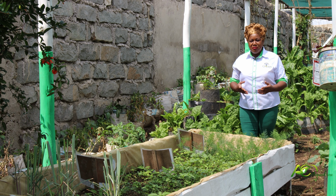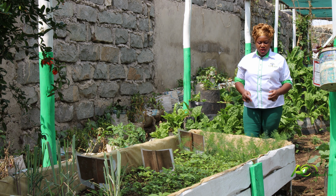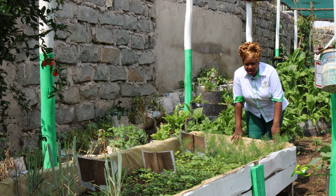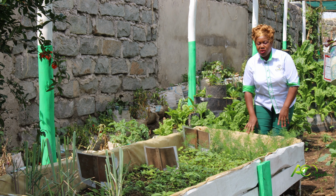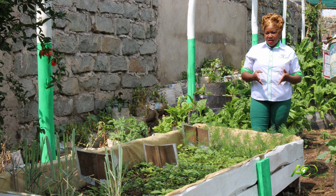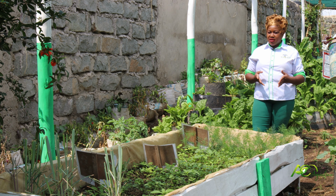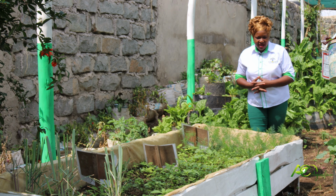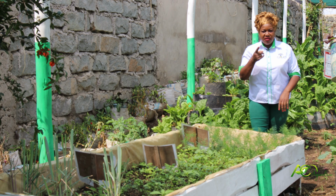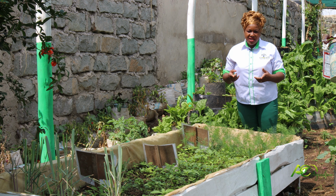And now we have the amazing kitchen garden technology. Look at this raised moisture garden for herbs. When we talk about herbs, every woman in the house wants to hear about the herbs. What are the benefits of the herbs in our kitchen garden? Remember, we can even treat ourselves using the herbs that we have in our kitchen garden.